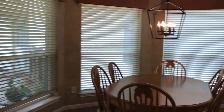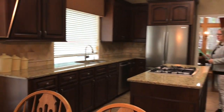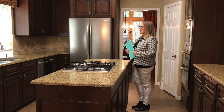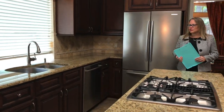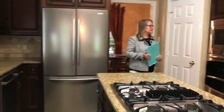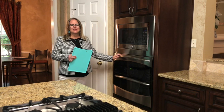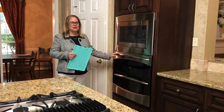So you'll notice that the kitchen has been updated. It was updated in 2011. It's got a gas range, a Bosch dishwasher, which is super quiet. It's got lots of rich cabinetry for all of your cooking needs. It also has a convection microwave and double convection ovens, which is really nice, especially in holidays when you're cooking for a lot of people.